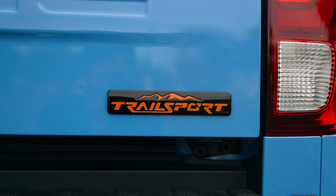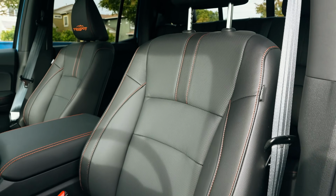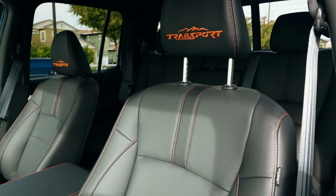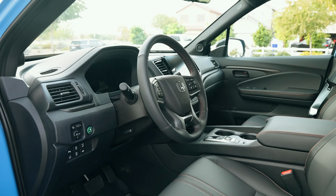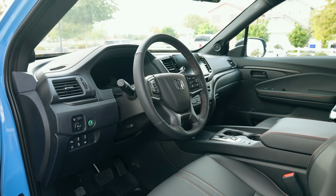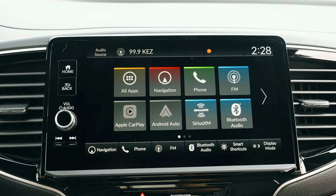If you like the black and orange accents on the outside of the TrailSport, you'll love the interior. There's orange ambient lighting and orange stitching on the black leather seats and the steering wheel and door panels. On top of that, the TrailSport logo is embroidered on the front headrests and molded into the rubber floor mats. As I mentioned earlier, Honda updated the Ridgeline's interior for 2024 with larger gauge and infotainment displays, but you can see how far back this truck's origins go when you look in certain areas.